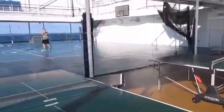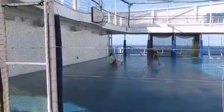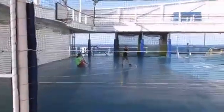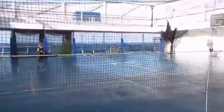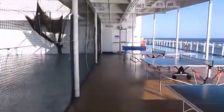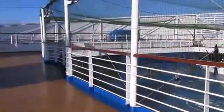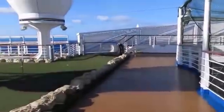On the sports deck, they have foosball and ping pong and shuffleboard, the basics. They also have the basketball court where you can play tennis as well. It is the largest that I've seen on any cruise ship yet, so it was pretty neat. And they also do Zumba in this area. It's really popular, and they have a pretty good-sized group that meets there.